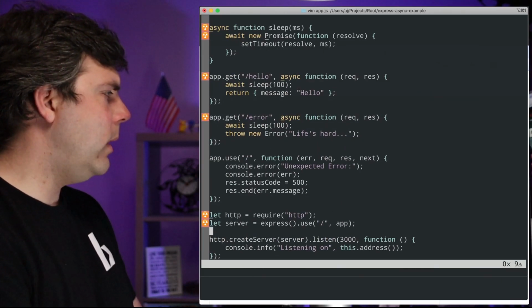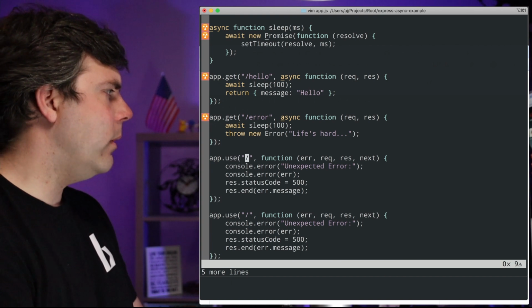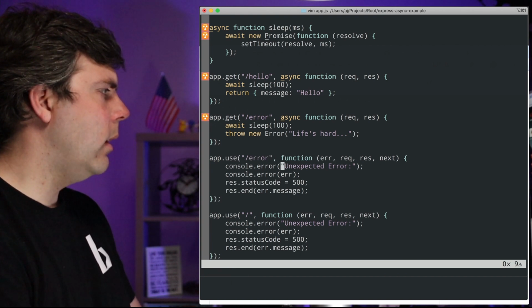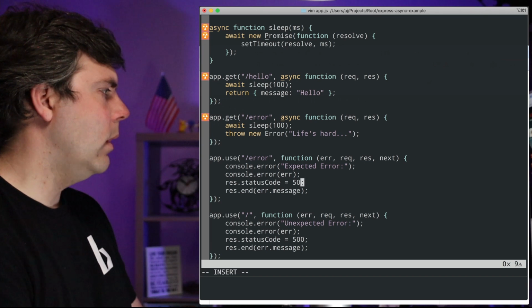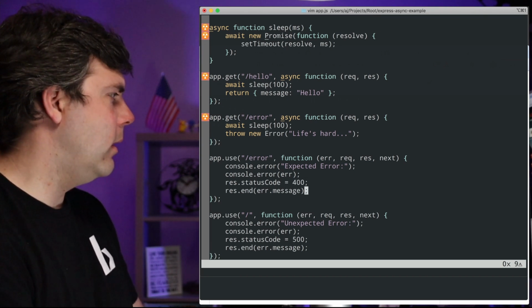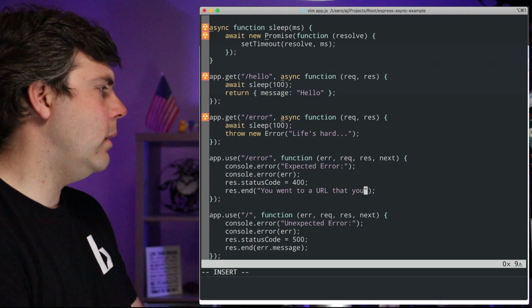The point of what we're doing here is that we can also have, in addition to having a default error handler, we can also have a specific error handler. So this error handler would handle, let's say, expected errors. And then we might, generally expected errors are user errors. Now we could put in here, you went to a URL that you know you shouldn't have.